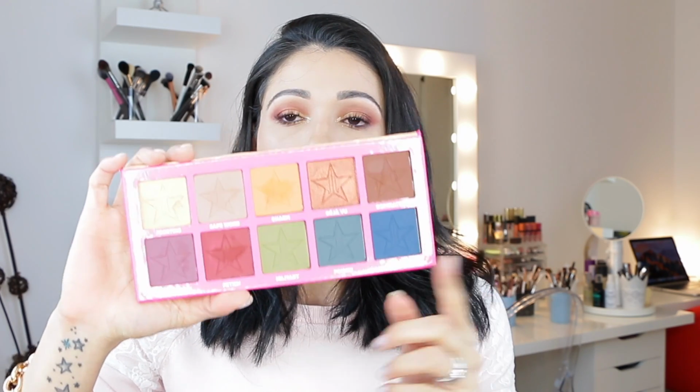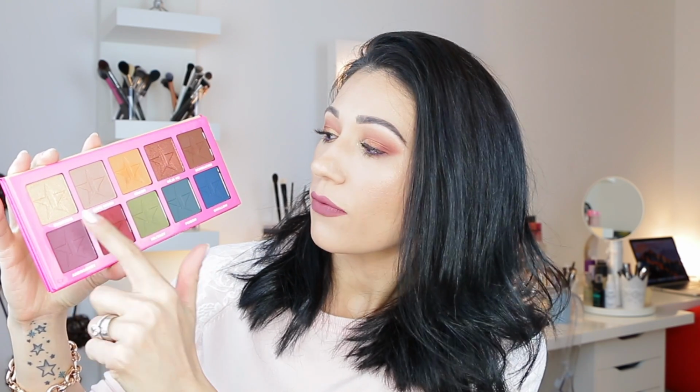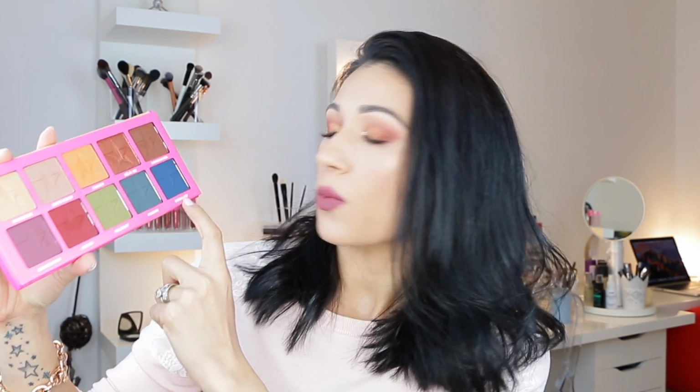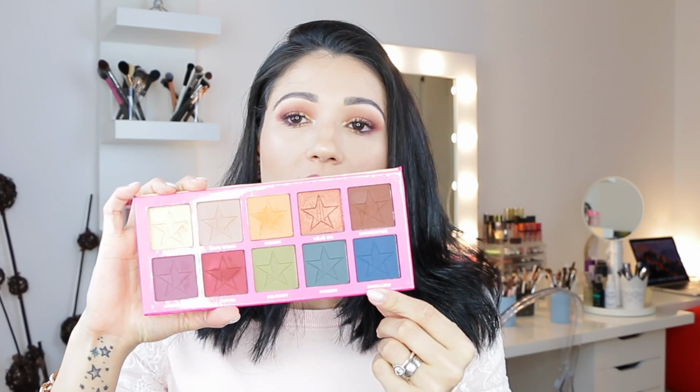These are the eyeshadows. Today I actually used Safe Word, Charm, Deja Vu, Fetish, Androgyny, and Frosting. So I actually used almost all of these except Dominatrix, Military, Poison, and Swallow. These are the only colors that I didn't use today on this look.